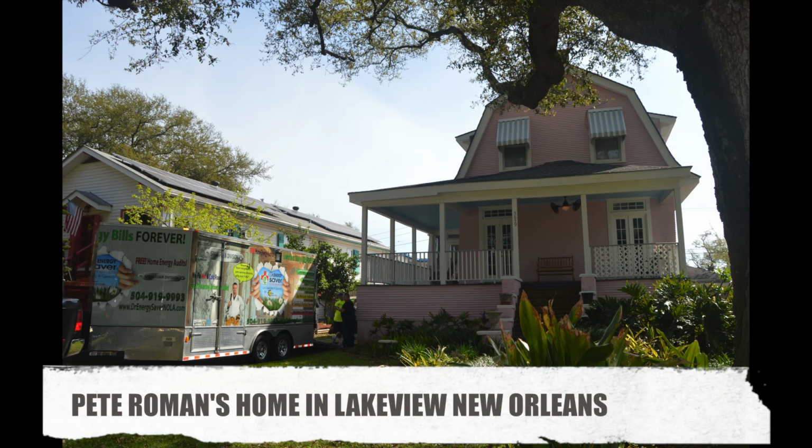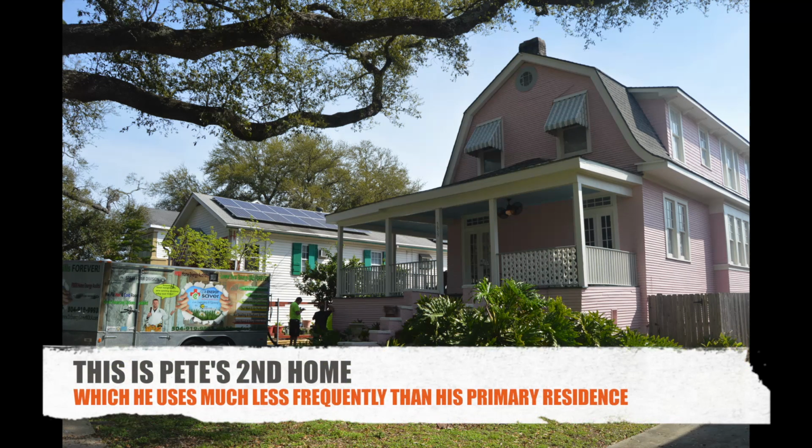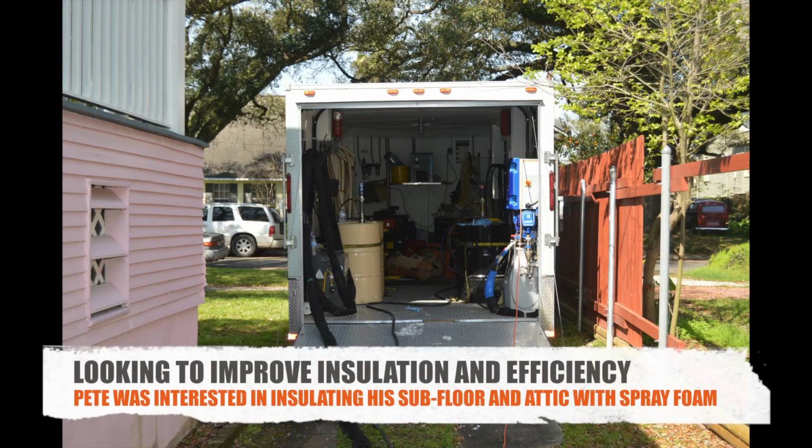Today we're at Pete Roman's home in Lakeview, New Orleans. This is Pete's second home, which he uses much less frequently. Pete was interested in insulating his subfloor and attic of this old home with spray foam.